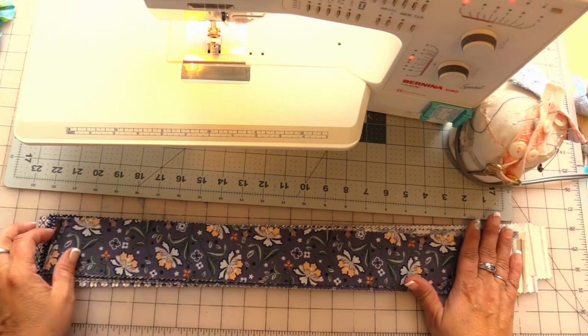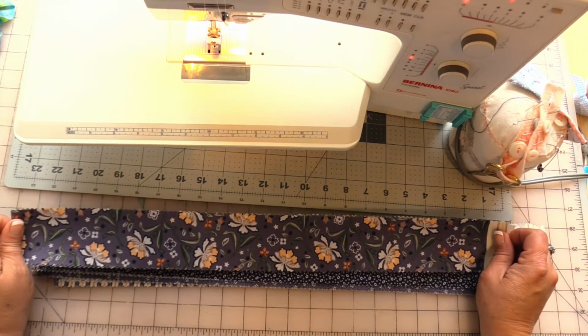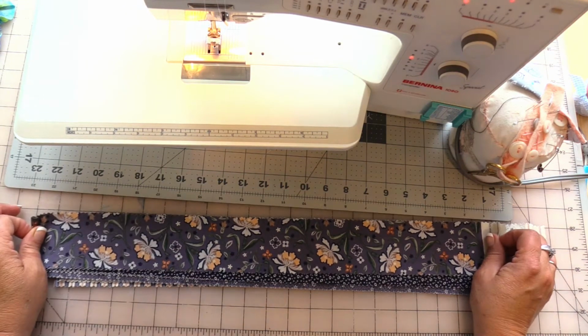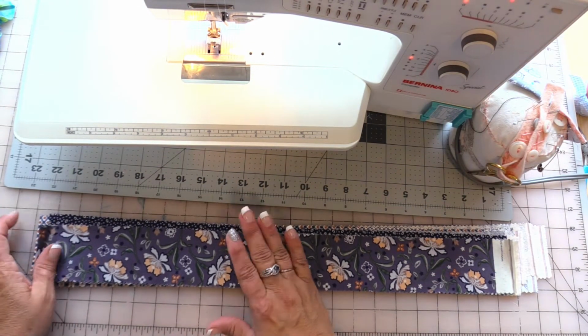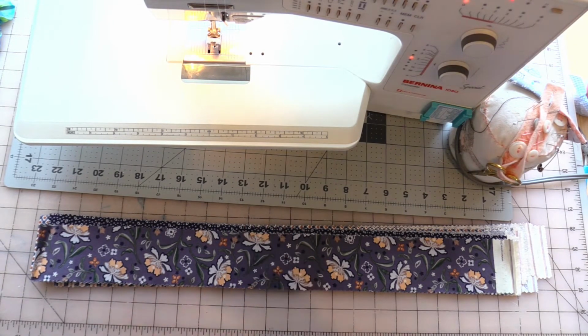Okay, so obviously anything 45 inches wide would be way too big for a tote bag. So if I cut these in half and then stitched them, that's the first thing I'm gonna do, is just cut each one in half.